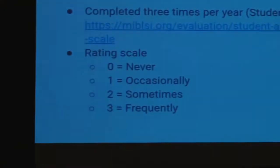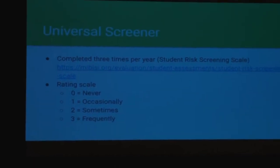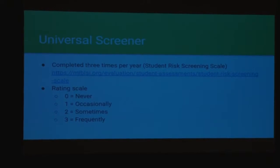So when we are identifying our students that we need to consider a little more carefully for Tier 2, we use the universal screener. This is one that is pretty, I think, widely used. The link is here for it. It's a free download. And we have it at this point just set up at the beginning of the year for the entire year for those grades with K through 5. And I'll show you a little bit what that looks like. But essentially what it asks the teachers to do is to rate each of the students in their classroom according to how frequently those behaviors occur.